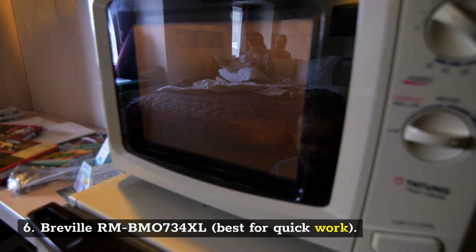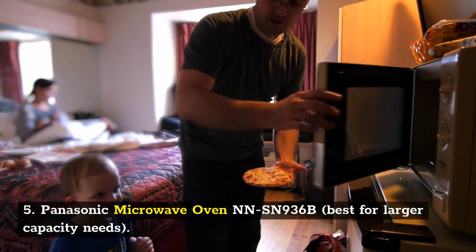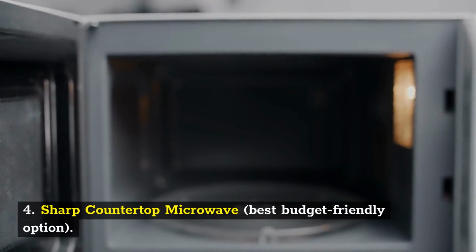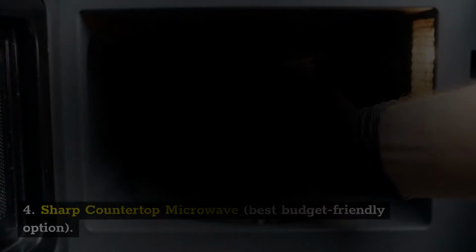6. Breville BMO734XL, best for quick work. 5. Panasonic microwave oven NN-SN936B, best for larger capacity needs. 4. Sharp countertop microwave, best budget-friendly option.